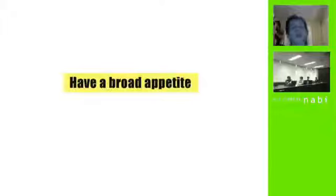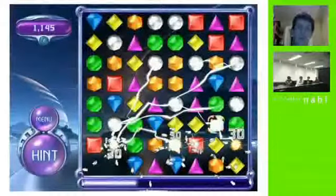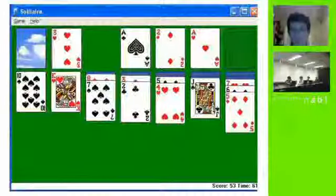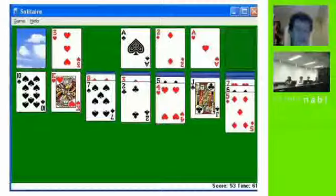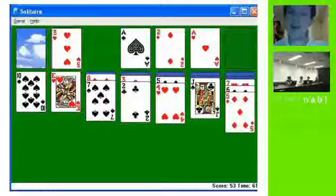So I think it's really important to have a very broad appetite for games when you're thinking about designing them, and consume everything from casual games like Bejeweled to StarCraft to Windows Solitaire. All these games have really interesting components to them. You may find there's more similarities between Bejeweled and StarCraft than you realize. But it's also important to play games like Windows Solitaire, which is arguably the most popular video game in the world.